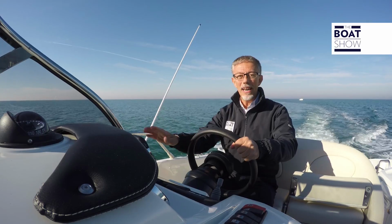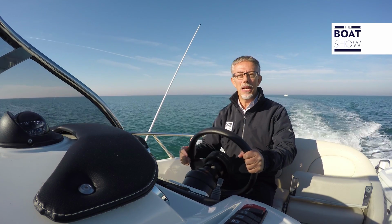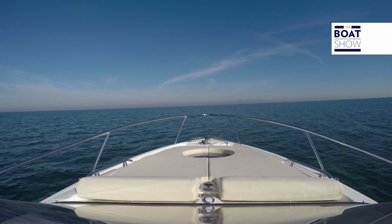How do you choose the right one? Just like with a car, if you go only a few miles from port and back, a petrol engine is okay. If instead you go on long voyages, well, maybe the diesel is better.